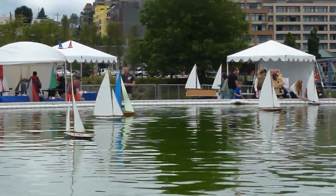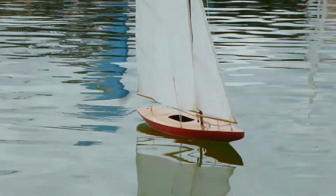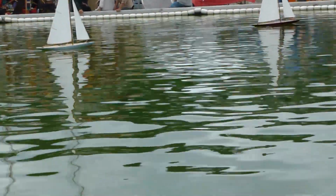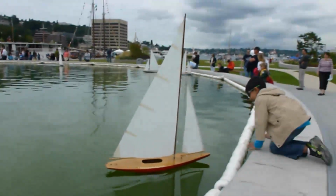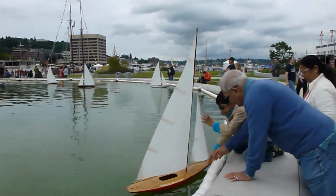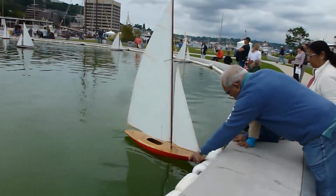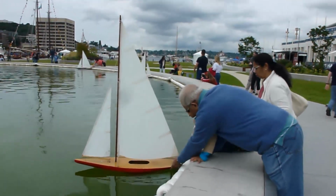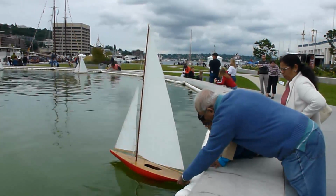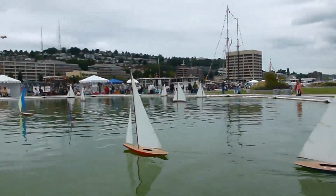Those are the ones, that's not remote control, right? That's just pushing it. That's cool. Did you get any on the carpet? Wow, look at them all. Oh, clearly these people do not have any concept of yachting.